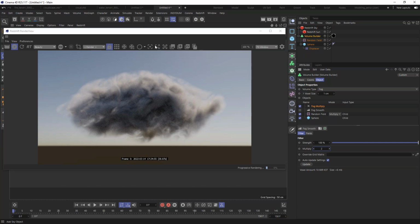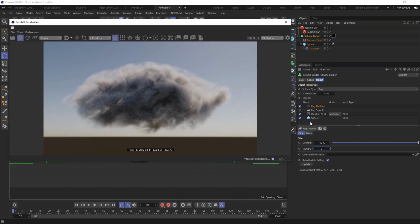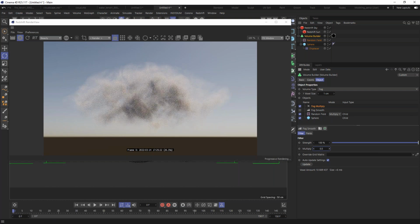Also, one interesting trick I have already tried: if you just keyframe this and you go from multiply 2 to 0, you're going to make your cloud disappear like it was vanishing, like clouds actually do. Okay, let's go back to 0.5, for example.